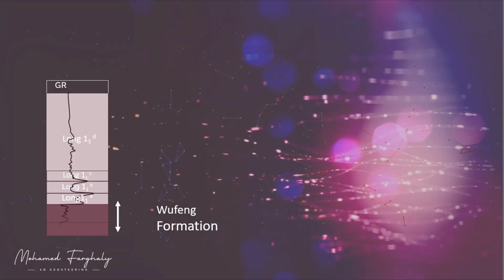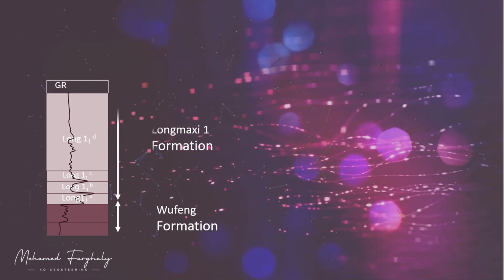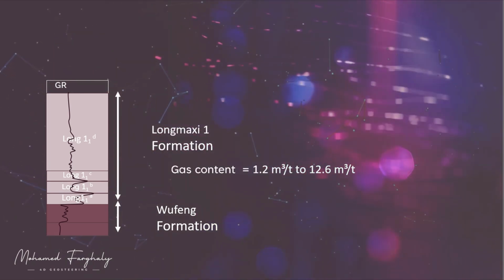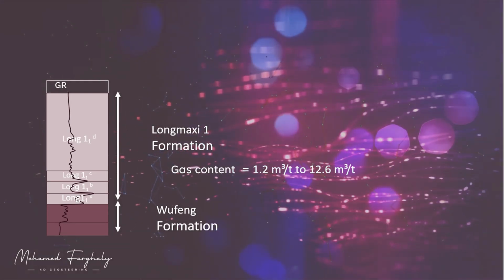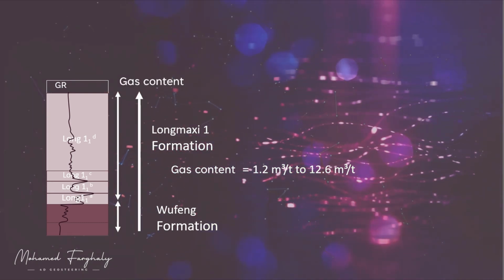Logging data from shale gas appraisal wells in the Weiyuan Block revealed that sub-member Long 1 exhibits a notably high gas content ranging from 1.2 cubic meters per ton to 12.6 cubic meters per ton, with an average of 6.4 cubic meters per ton. Sub-member Long 1 emerges as the primary shale gas reservoir for development. Gas content increases progressively from top to bottom.